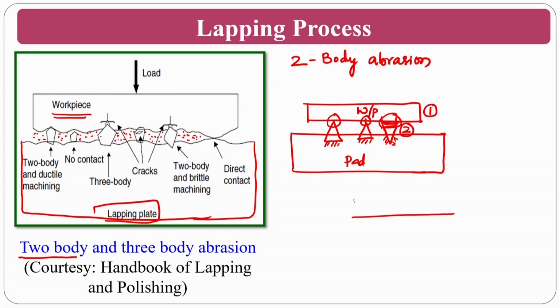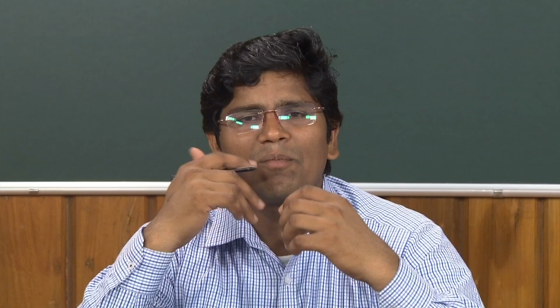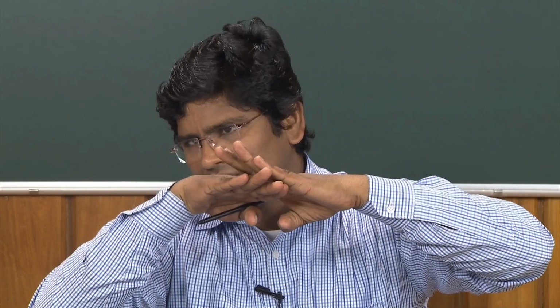In the other case, three body abrasion means, as I said, this is my workpiece, and I have my polishing pad. Here abrasive particles are randomly oriented, assume that, along with the liquid. My abrasive particles are the additional materials. Apart from this, you have the fixed entities also. So if the abrasion is taking place among three bodies, it is called three body abrasion. To understand it, for example, for a single point cutting tool, assume that the tool is there and the workpiece chip is moving during the cutting operation.